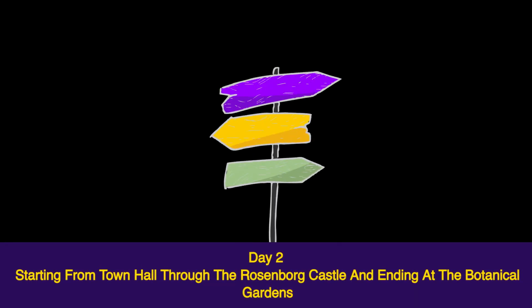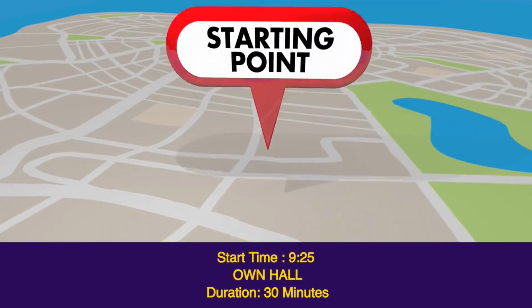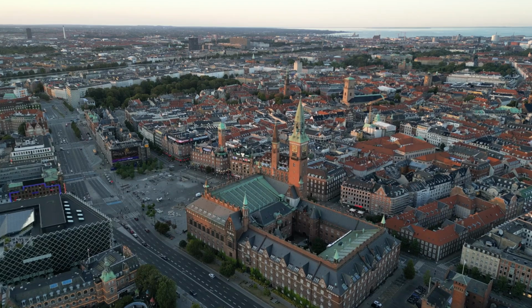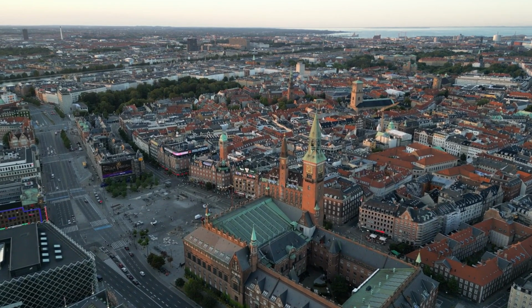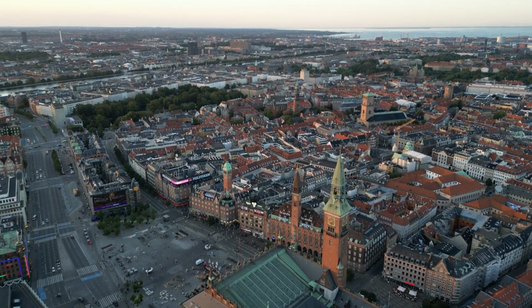Day 2. Starting from Town Hall, through the Rosenborg Castle, and ending at the Botanical Gardens. Start time, 9:25. Town Hall duration, 30 minutes. The Radhus, or Town Hall, is a magnificent building on Radhus Square, where the 0-kilometer stone is located. At this granite stone, you are in the exact center of the city.